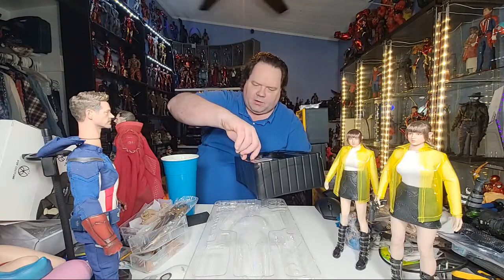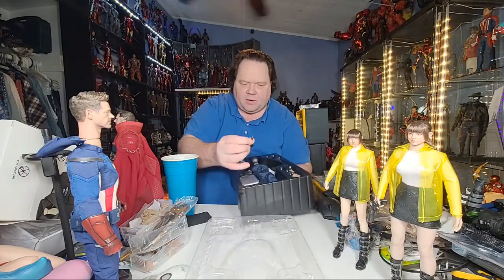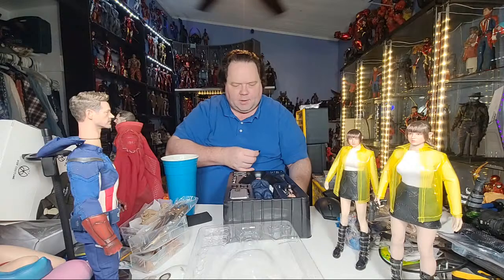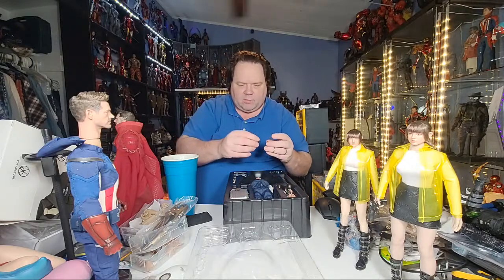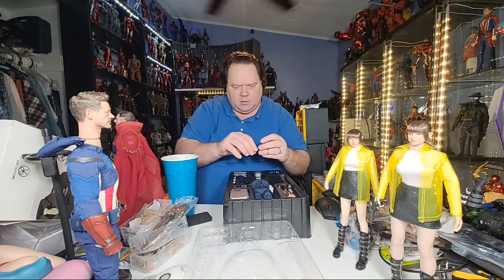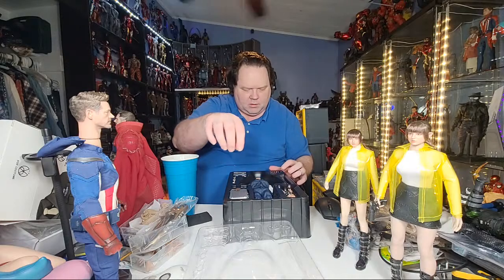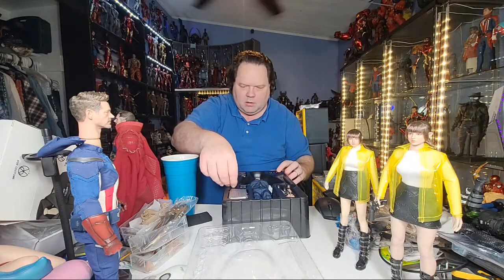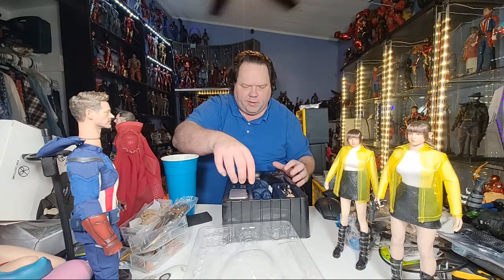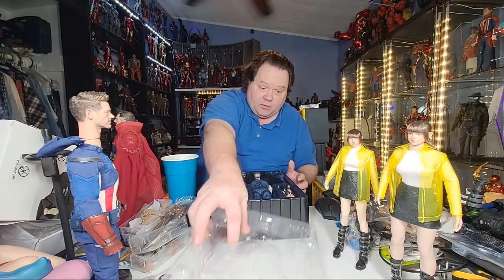I don't know if this magazine clip is supposed to be floating around or supposed to be inside this firearm here. The firearm's missing one. It doesn't really seem to have a spot for it. So now that we got everything in there, I'll show you.